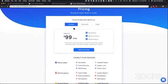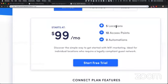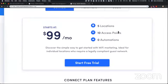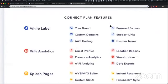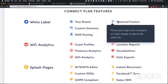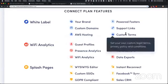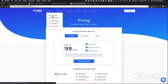So we'll start on the Connect plan. So the Connect plan here, it's $99 per month. It includes up to 5 locations that contain 10 access points total. So these are totals across your entire platform. I'll talk about in a second what happens if you go over these limits. So the Connect plan really includes all the core features of the system. If you want to learn more about them, all these you can hover on, so you can learn more about each one of these. In addition, I should mention, all of these features are fully explained inside our new website.